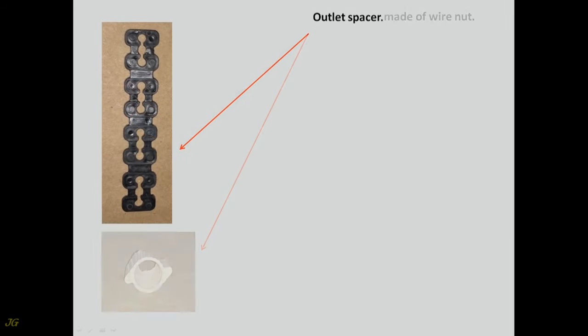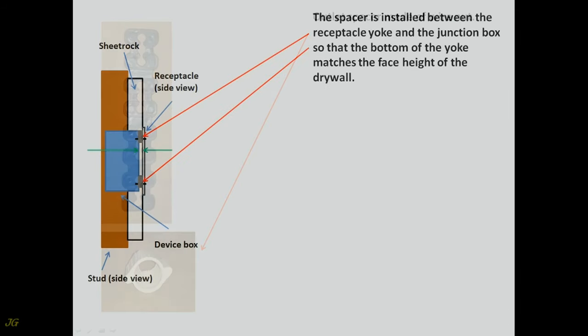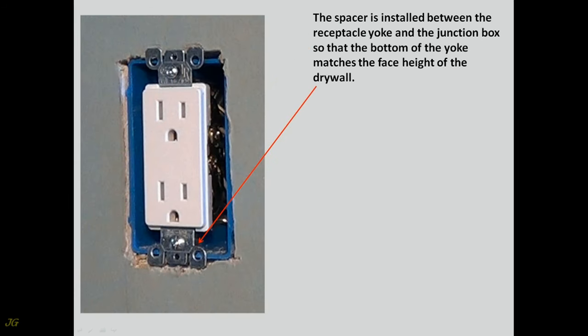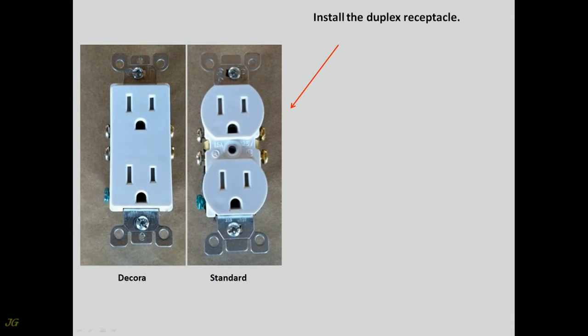Outlet spacer. Outlet spacer made of wire nut. The spacer is installed between the receptacle yoke and the junction box so that the bottom of the yoke matches the face height of the drywall. Install a box extension if needed. The gap between the drywall surface and the top of the installed box casing is greater than 1/4 inch. Install the duplex receptacle.